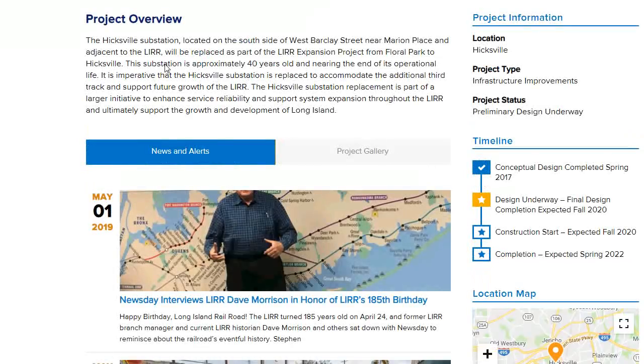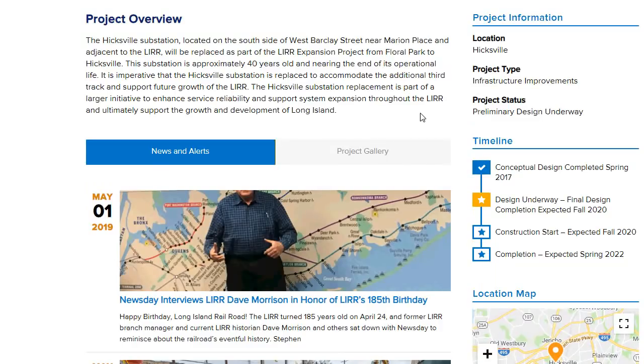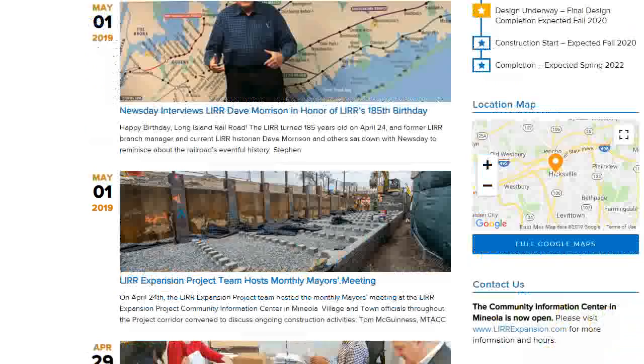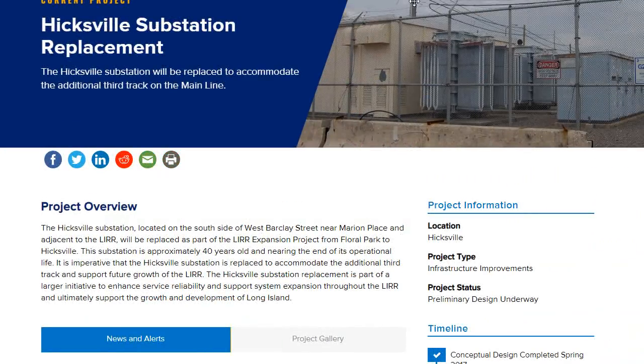All right, so the substation is 40 years old. It needs to be replaced. Yes, it does, but where are the power lines going to come into it? There's no mention of that. They're still going to use the same old power lines, probably. We're not going to get the metal power lines that the Babylon branch has, and that's going to continue the problems.